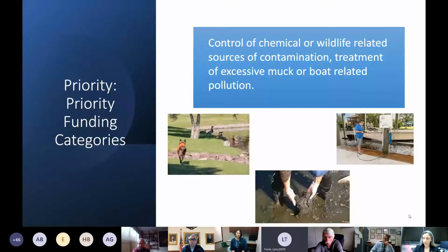Other activities that can fall under this category include the control of wildlife that can contribute to declining water quality, efforts to control muck within lakes, and also efforts to improve water quality functioning at any marinas that may be on some of these water bodies in relation to boating.